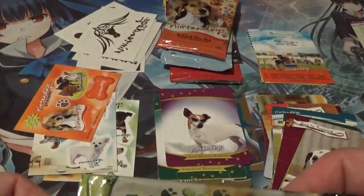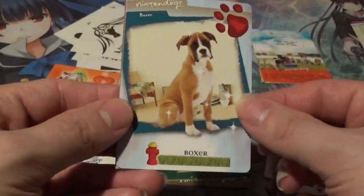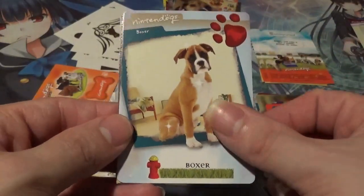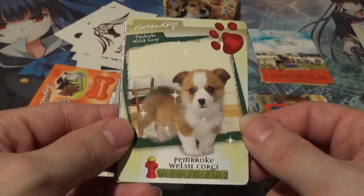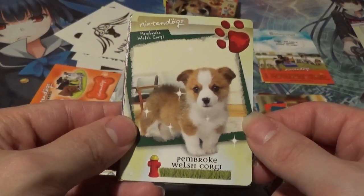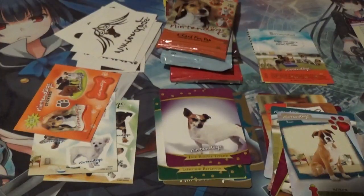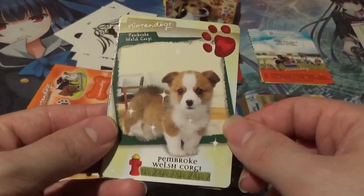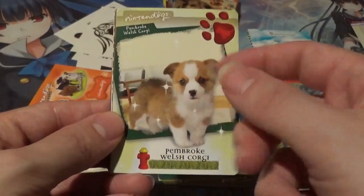And I gotta say, these cards are adorable. Really well done for Nintendogs. Would not expect that. We got Boxer again. Oh, it's just so cute. We got the Pembroke Welsh Corgi. The Pembroke Welsh Corgi. It's so adorable. I just want to pet him so much.